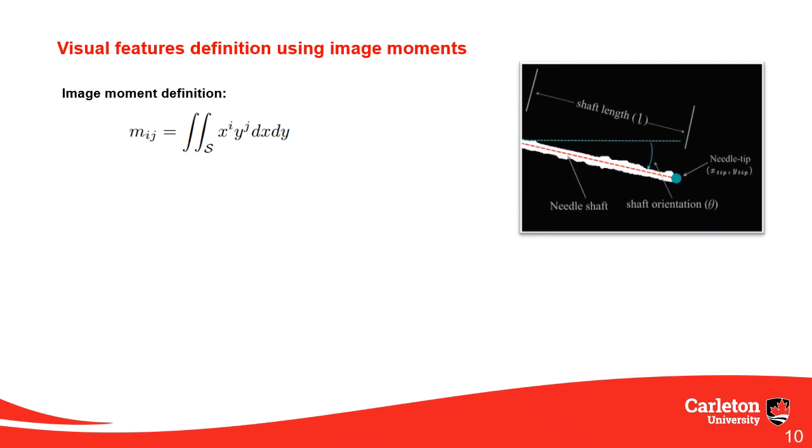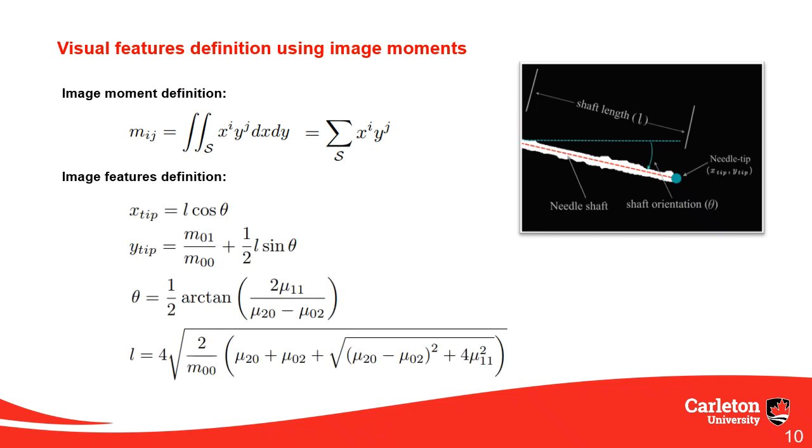To calculate the presented features, we need image moments. An image moment of order i plus j is defined as an integral over the image surface, and in the case of digital images, like what we have here, it can be defined in this summation form. So the features presented in the figure can be defined in terms of moments of order up to 2 as follows. Here, parameter mu is called the centered moment and is defined as this.